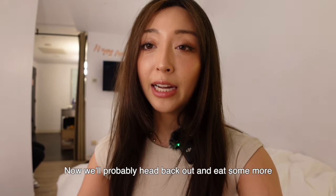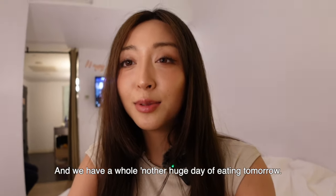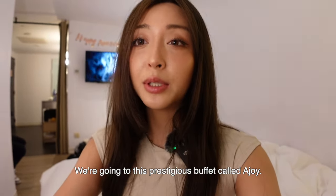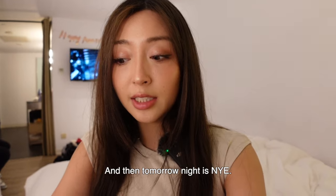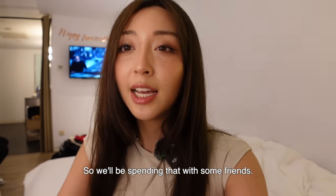Now we'll probably head back out and eat some more because I'm still starving. And we have a whole another huge day of eating tomorrow. I'll probably make a separate video for that. We're going to this prestigious buffet called Ay-Joy. And then tomorrow night is New Year's Eve. So we'll be spending that with some friends.